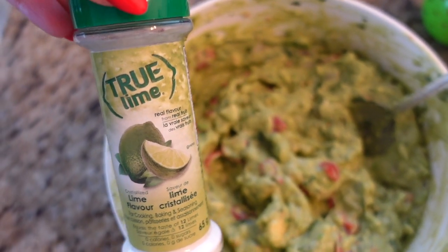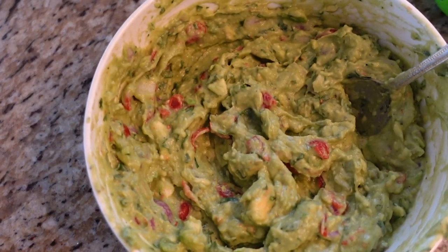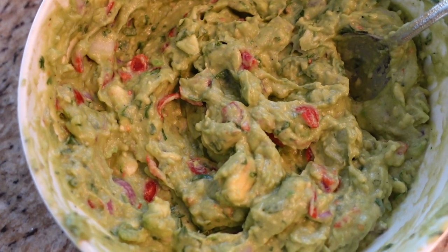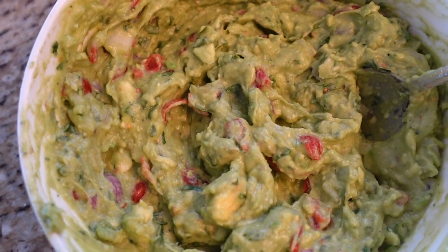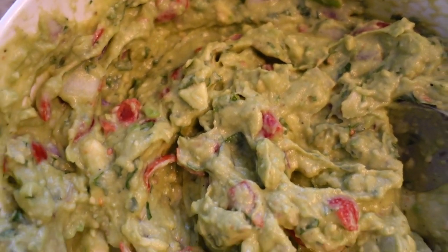This stuff is amazing. We get this off of Amazon. It's so good. It's basically just crystallized 100% lime for that extra lime flavor. Mix it all together. You can add a little bit of spice if you'd like, and there you have it. I know a lot of people either love or hate cilantro, so that is optional. I often, if I'm making it for parties, don't put cilantro because not a lot of people like it, but for me at home, I love it. And there you go, a delicious, healthy guacamole.